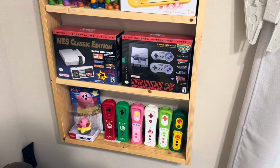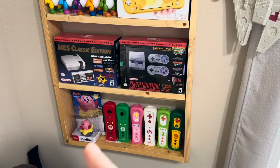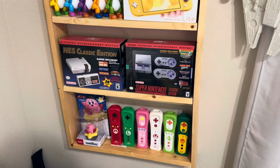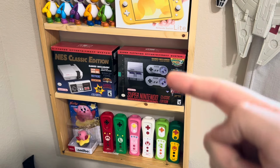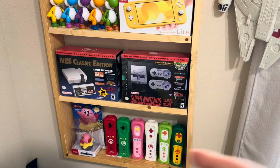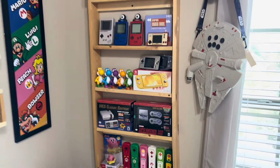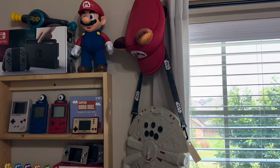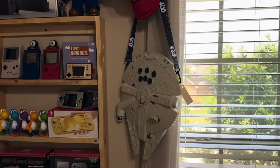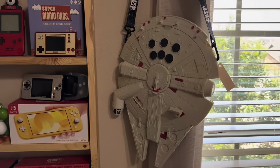And then this is what's changed. I did have my Wiimotes here, along with that Kirby. They were sitting there, but then this shelf was up in the air. So what I did is move these down, and then I put the boxes to my NES Classics there. And I feel like it works. I do have a few random things here, like my Mario hat that I sometimes wear when I do these cover photos. Another popcorn bucket, this one's from Disneyland.